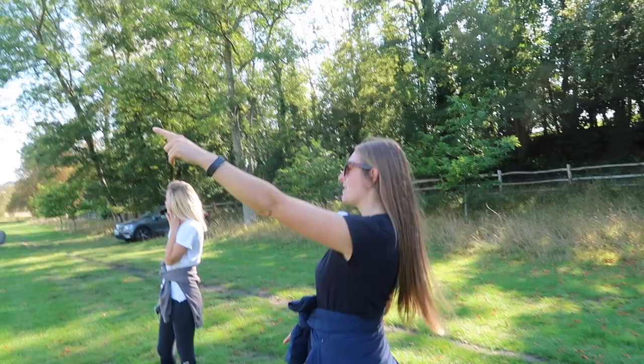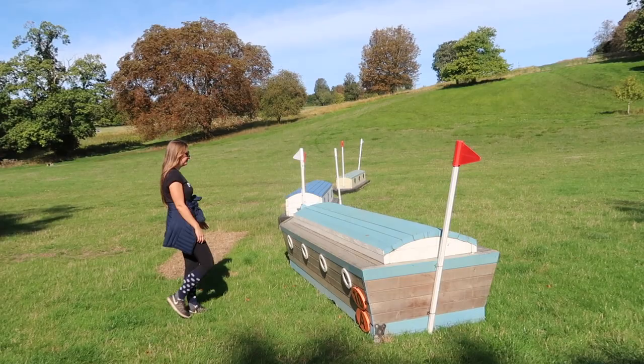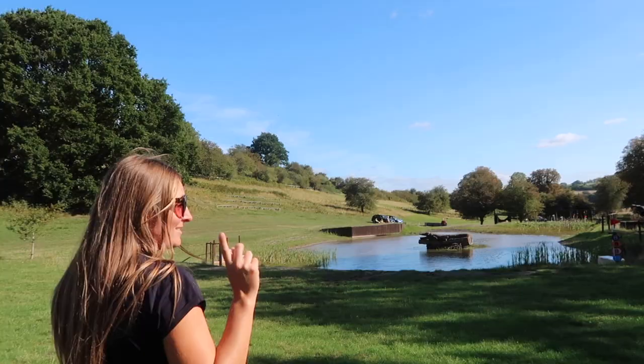Hannah is dedicated to getting good vlog footage. Nice beefy boat. It's a boat. Hannah is the only one walking this properly. She's not even riding it. Hannah, yeah. If there's any errors on course, I blame Ella. I wouldn't have made these mistakes if I walked my lines. Ella got me in the bad habit of not walking properly.